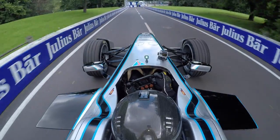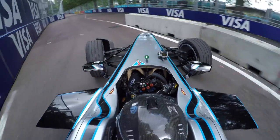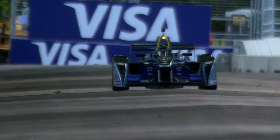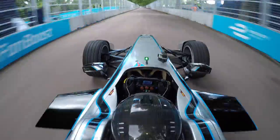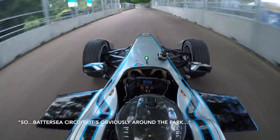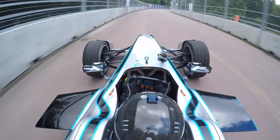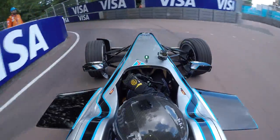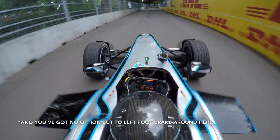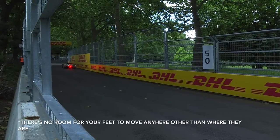So I guess one sign of that is these cars are actually quite friendly to drive. I didn't get in this thing thinking, oh god. It goes well. And by god, the front end turn in is pretty special. So back to the circuit, around the park. And there's plenty of sort of dodgy camber going on. Very, very tight, and you've got no option but to go left or right around here, because there's no room for your feet to move anywhere other than where they are. This thing is pretty much molded to you.